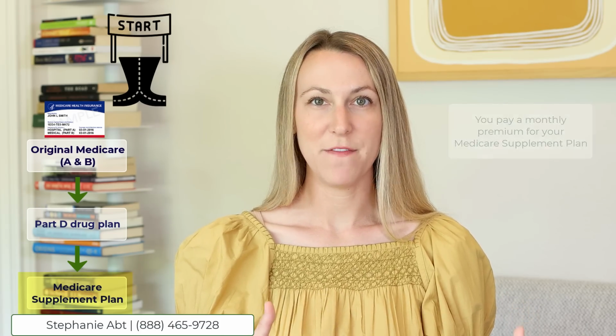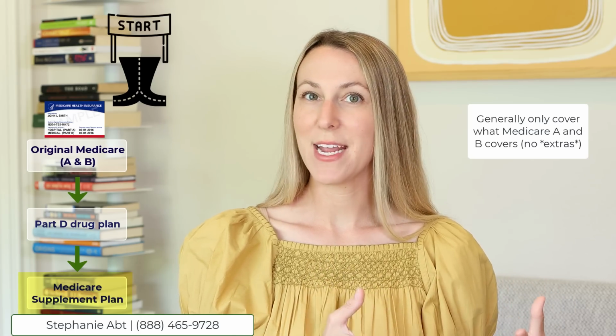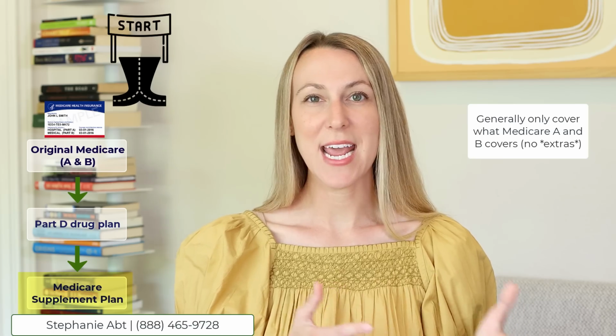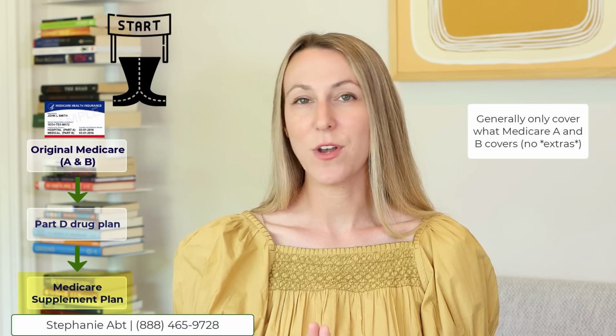dental and vision benefits. Medicare supplement plans are designed to cover all of the services that traditional Medicare Parts A and B cover. And since traditional Medicare Parts A and B don't usually cover dental and vision services, your Medicare supplement plan typically would not either.